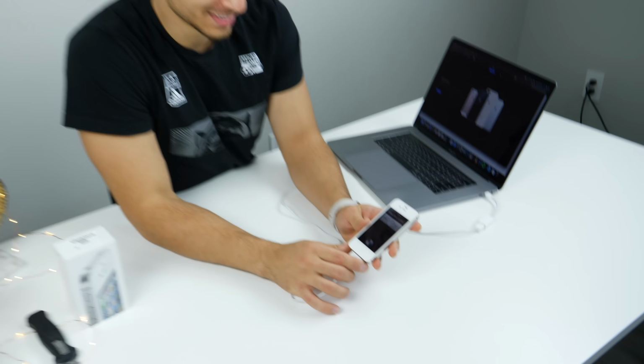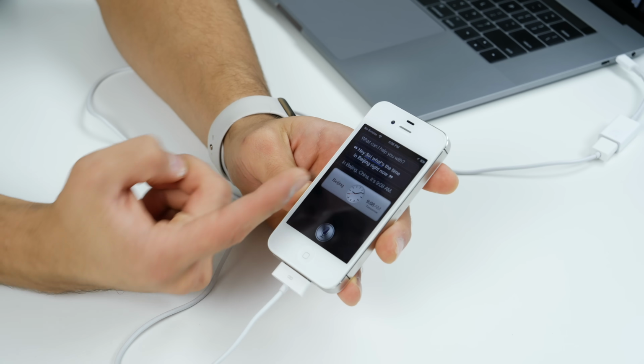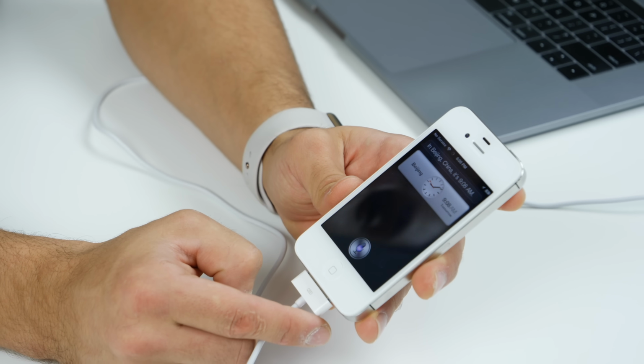My HomePod. But yeah, look at that old style of Siri. She had that skeuomorphic design, the shadows, the extrusion, looked really, really nice. And hey Siri, how much smarter are you now versus on the iPhone 4S?